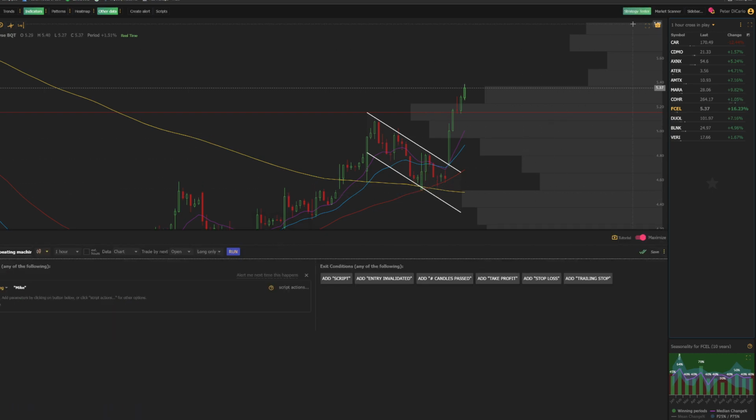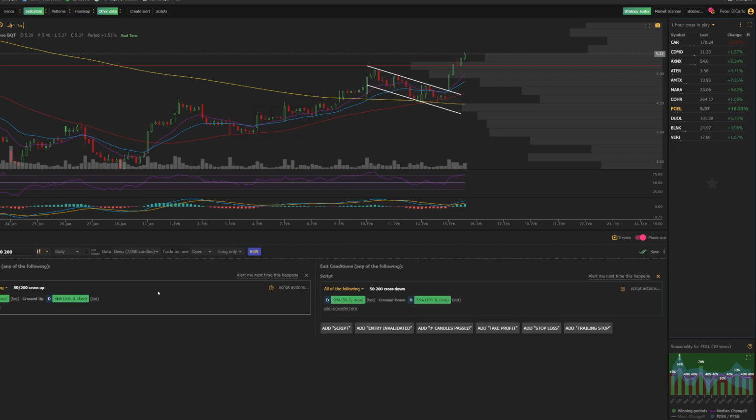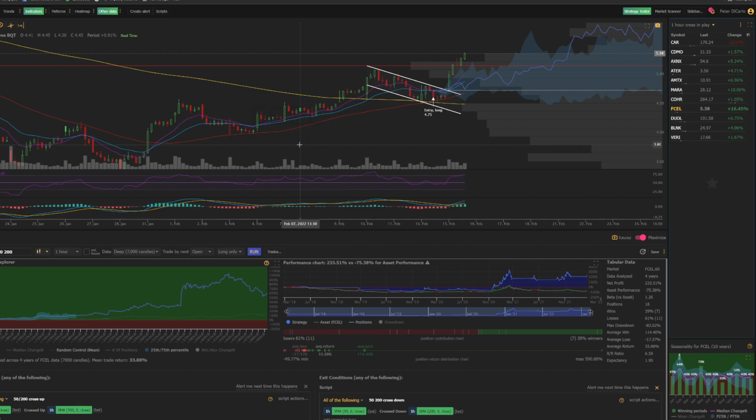And the cool thing with TrendSpider, which I'm using here, is that we can actually run a diagnostic on this specific ticker that we're looking at, which is Fuel Cell, and see how it performed every single time the 50 crossed through the 200 to the upside, and how it would perform every single time it crossed to the downside. And what you guys can see down here at the bottom right side of your screen is all of the data over the past 4 years for Fuel Cell.